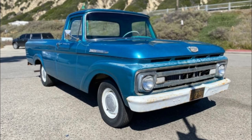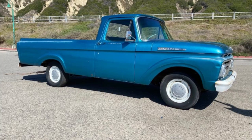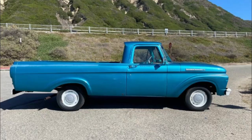This classic pickup is a true survivor, an original, unmolested truck that has stood the test of time. Under the hood, it's powered by a dependable 6-cylinder engine paired with a 4-on-the-floor manual transmission, delivering that authentic vintage driving feel enthusiasts love.